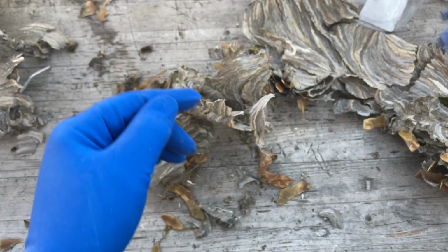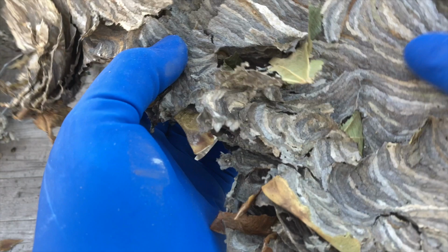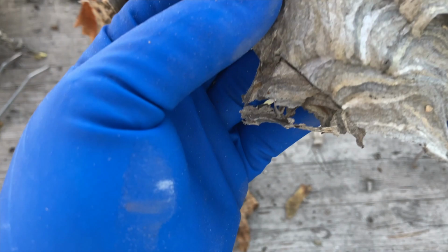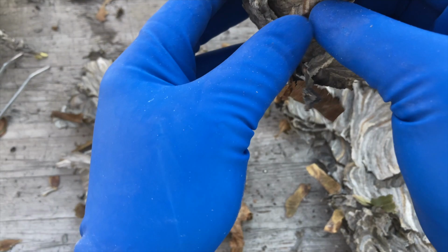The inside of the nest, the inside of the paper. See how the leaves are built right into the paper? All the colors inside, browns and tans and grays. Some greens here and there. Spider webbing in here. Looks like some type of little spiders were inside.